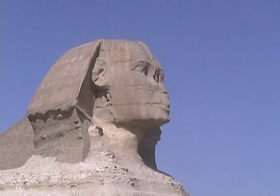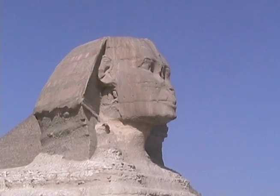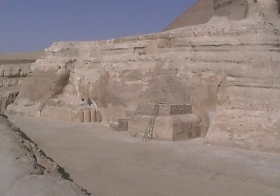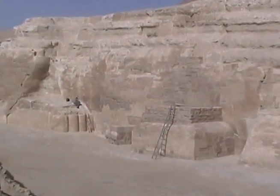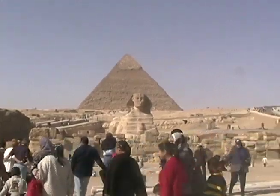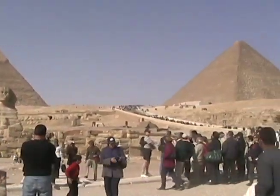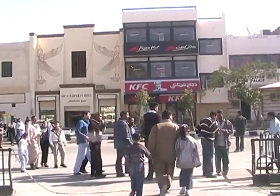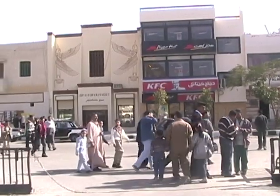Soldiers of Napoleon Bonaparte between 1798 and 1801 used the head of the statue as a target for their rifle practice. Those are restorations, modern restorations. As you can see, it is facing Pizza Hut and KFC.